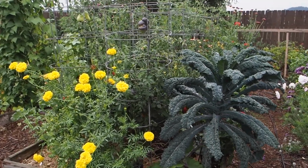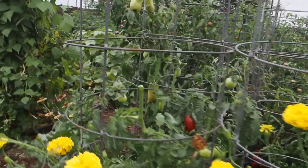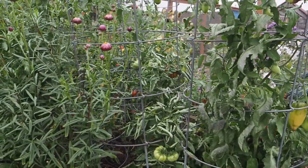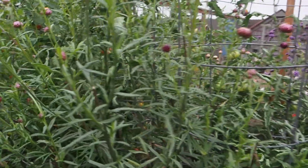This year I grew 6 paste tomato varieties, which is more than I normally do, and I was hoping to do a video just on those, but 2 of those had issues, so I only actually have 4 to show. But let's go ahead and take a look at those first.